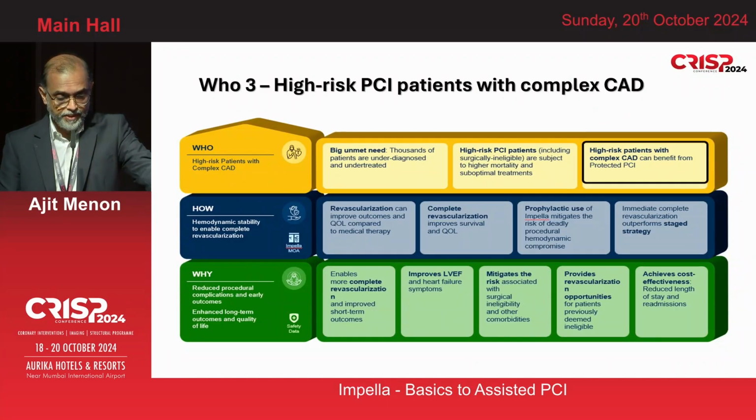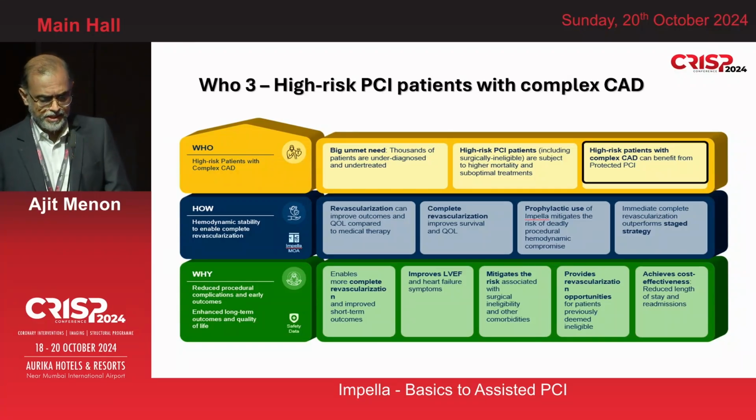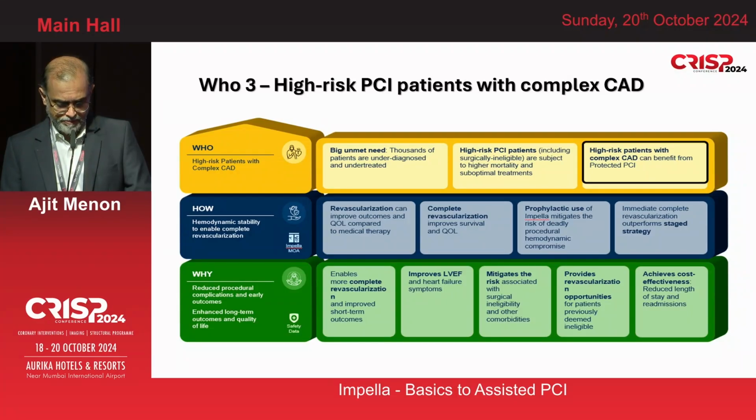So this is about high-risk patients with complex coronary artery disease, often with complex anatomy to treat, and we have a lot of issues when we manage these patients. There are a lot of high-risk patients who are subjected to higher mortality, suboptimal results, suboptimal treatments. When we try to improve these revascularization outcomes, very often we require some support. And in patients who have a good road to recovery, doing something can help them come out of their present predicament.